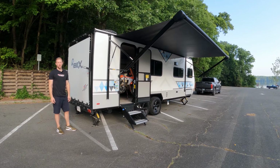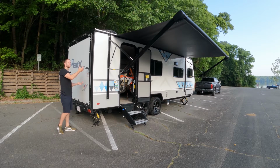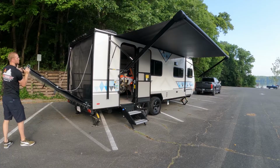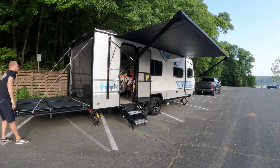So recently I put out a video of a review for a 7x16 cargo trailer that I converted into a camper, and obviously I've since upgraded. So I sold that unit and I went out and bought an actual toy hauler.